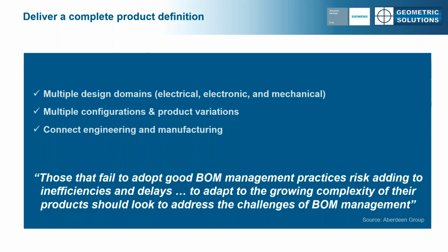The Aberdeen Group states clearly, those who fail to adopt good bill of material management practices risk adding to the inefficiencies and delay. Organizations trying to adapt to the growing complexity of their products should look back to address the challenges of bill of material management.